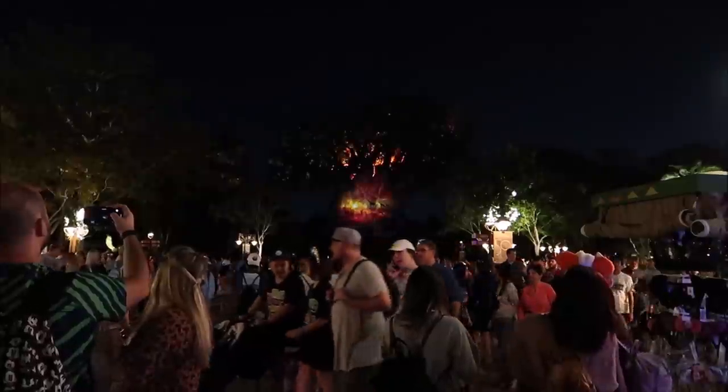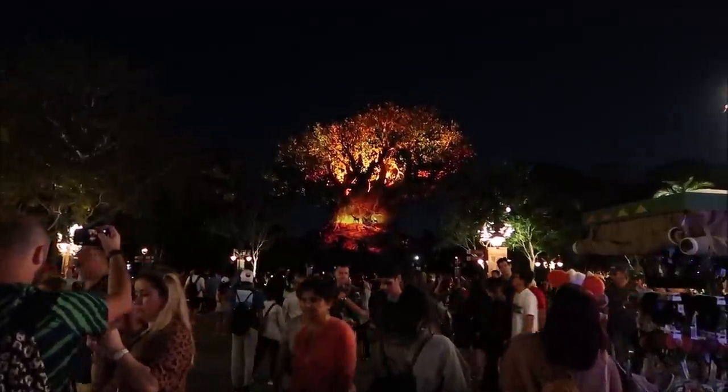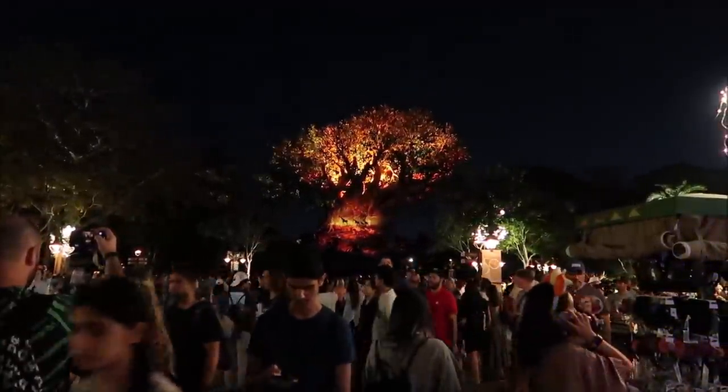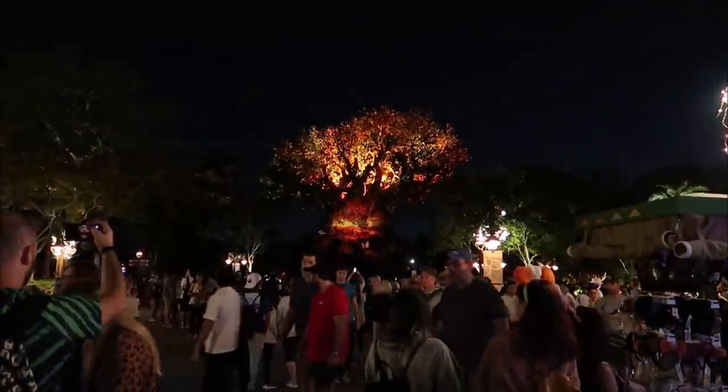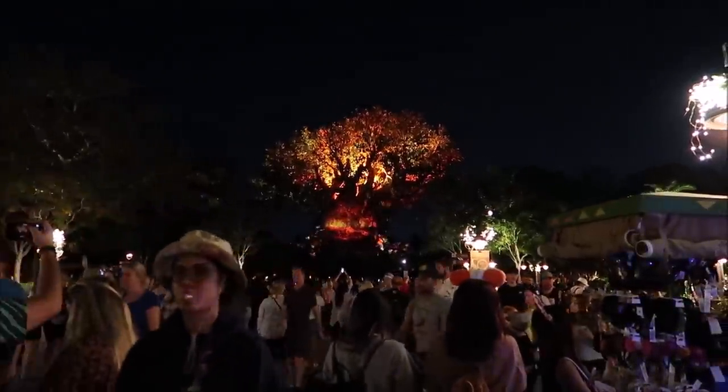In a shock twist of events, I decided to stop at Animal Kingdom and do a last minute ride on Expedition Everest. It's only 20 minutes until the park closes, so I think we have enough time to make it over there. But look at the Tree of Life coming awake right now. What a timing.